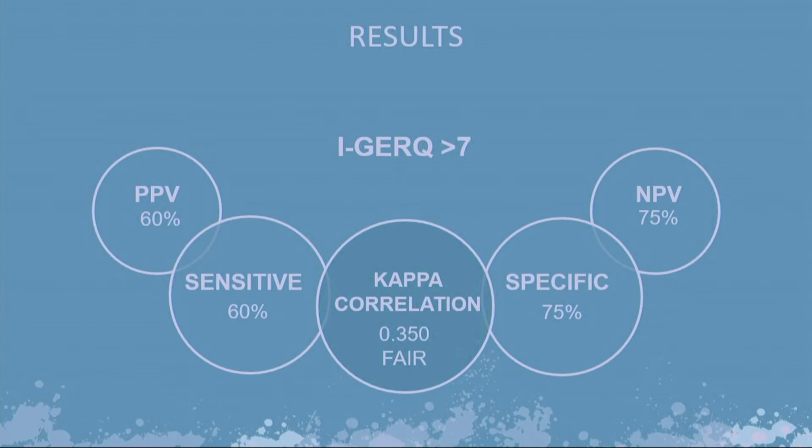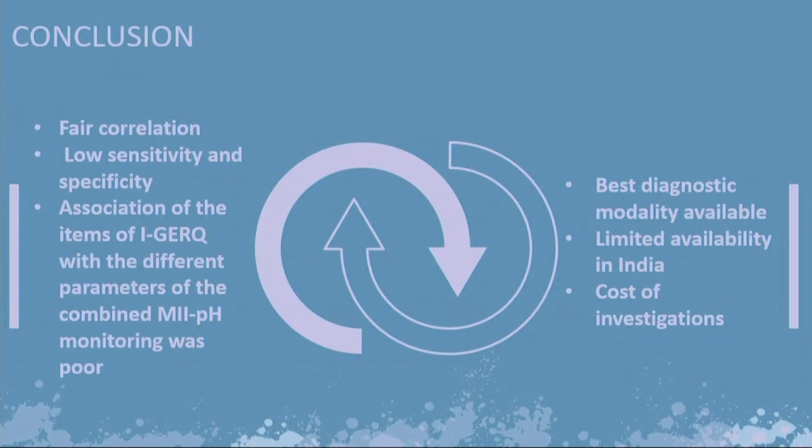So in a nutshell, a positive IGERQ of more than 7 had a fair correlation with the diagnosis of GERD on combined multi-channel monitoring, but the sensitivity and positive predictive value was 60%, the specificity and negative predictive value was 75%. So I would say that though the correlation was fair, the low sensitivity and specificity is a limitation.